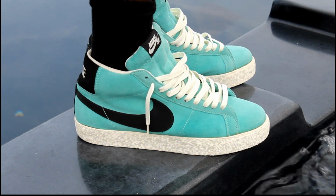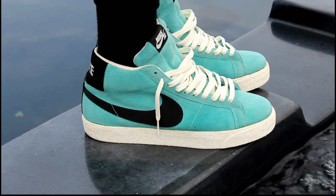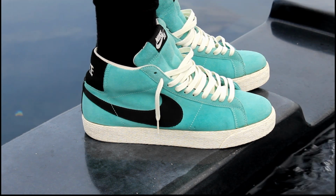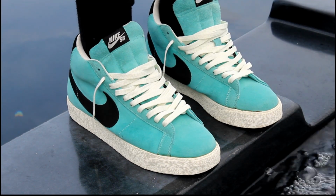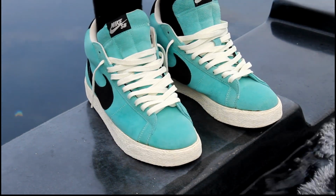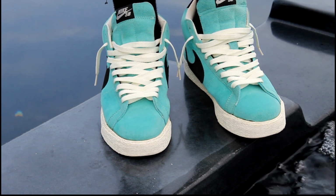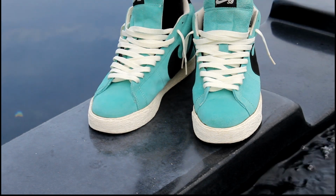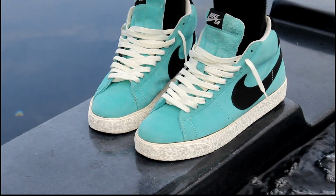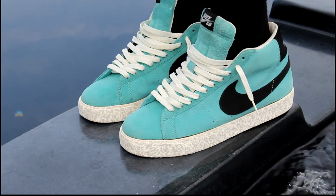About the new Blazers, I'm talking about the SB Blazers. I don't wear no regular Blazer. But for the new ones, I couldn't tell you. New Blazers, I can tell you that they rock. They're definitely blue box back. Remember, these are a gold box. 2008. Vintage asset.